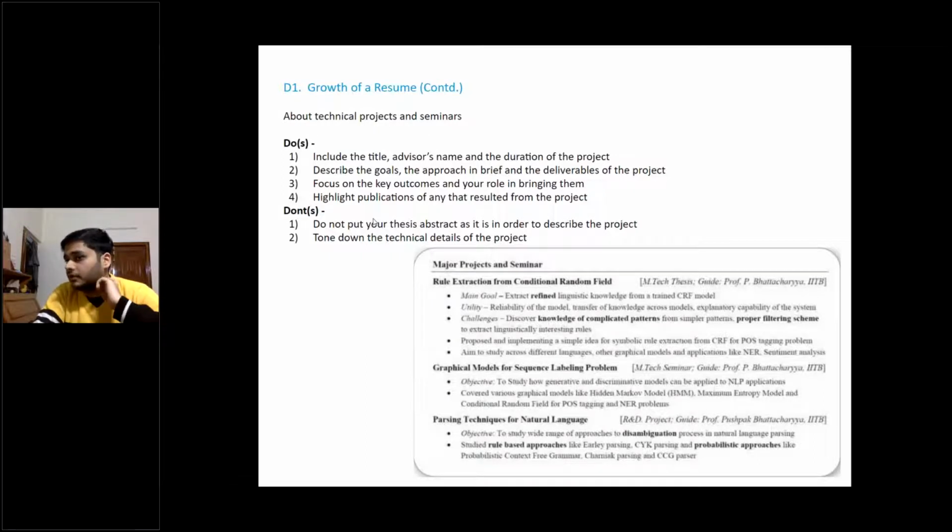So the third point that lays it out was that you need to focus on the key outcomes of the project and your role in bringing them, because essentially the resume would be for you yourself and not for the entire research group that's being presented to, say, any recruiter. So in that case, you need to bring out the key outcomes that came out of the project and what was your role in bringing them out. And obviously, you'll love to highlight publications that resulted from the project itself.